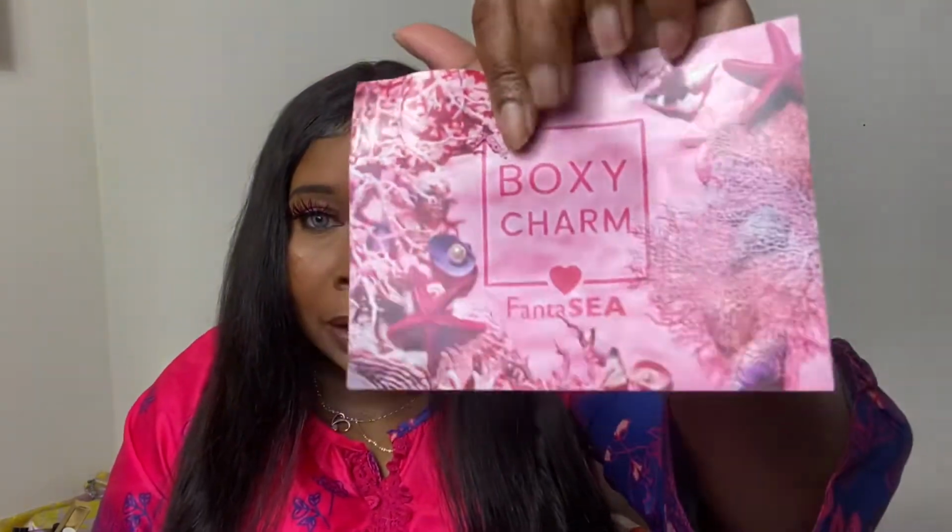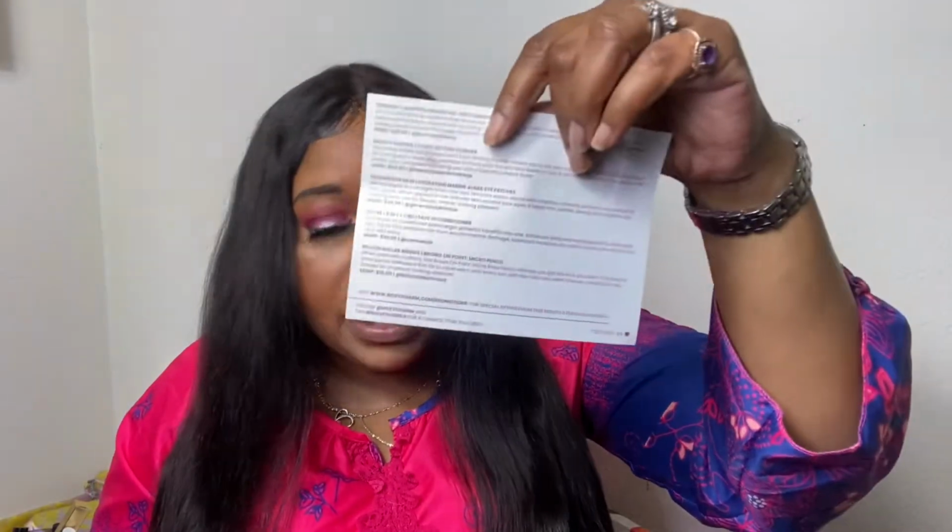Today, we're going to be doing the base box for the month of July from Boxycharm and see what they got for me. The theme for this month is called Fantasy, and there it is. It's a cute little thing, and you guys already know they come with the prices and the name of the products on the back. So if you guys are interested in seeing me go off on this box, please keep on watching, because I'm done.